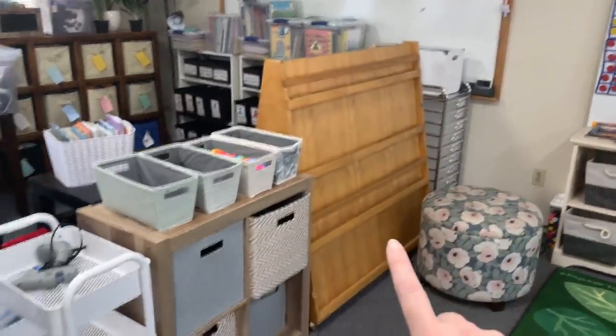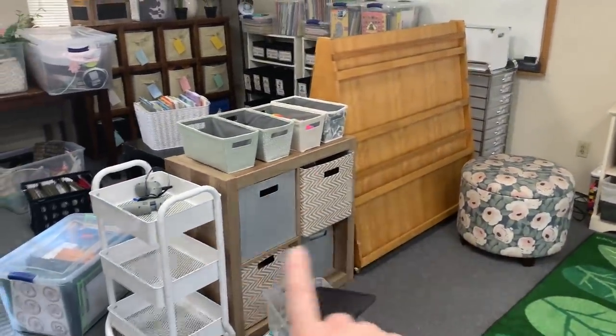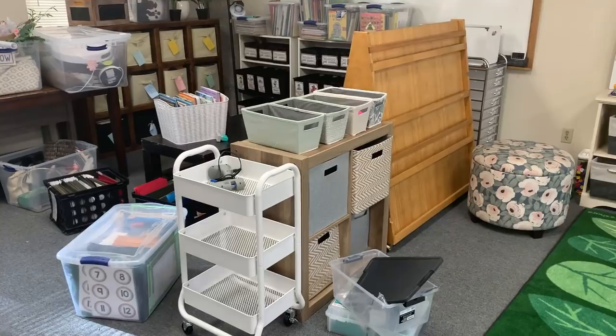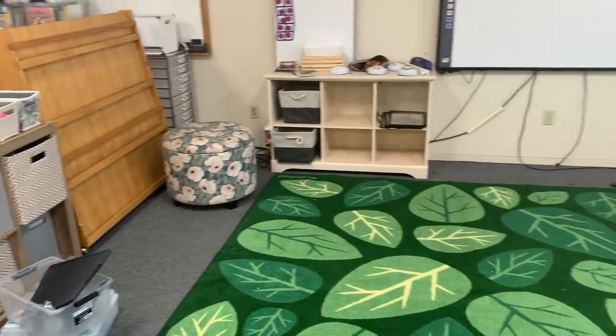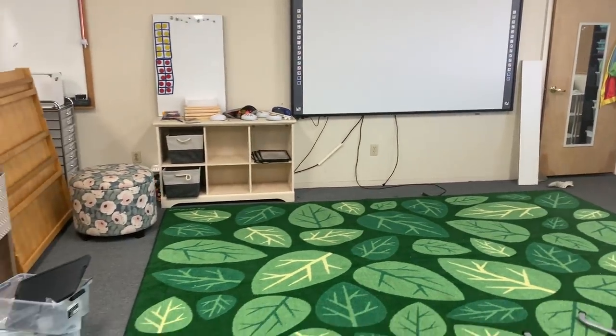This wooden shelf came in the classroom. You guys already know that. That's my shelf. My bins, I have a cart right here. It's going to be more of like a quarantine book return while things are not normal. And then this is the whole group area that I have right now.